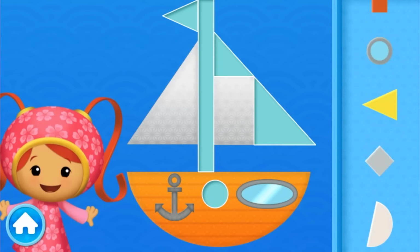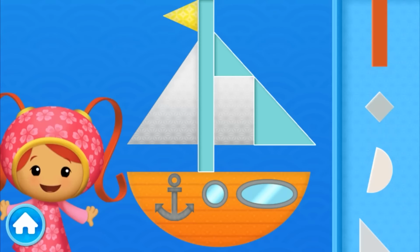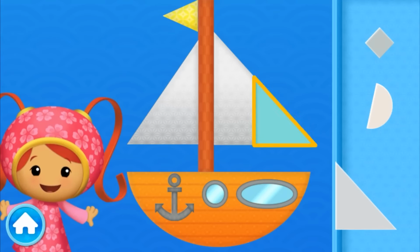A rectangle. I've got super shape power. An isosceles triangle. You've got mighty math powers. A circle. A circle is completely round. A rectangle. Super shapes. A scalene triangle. Good job! You found the right shape. There's one more piece left.